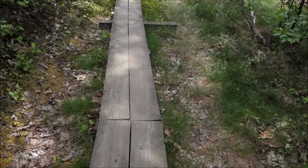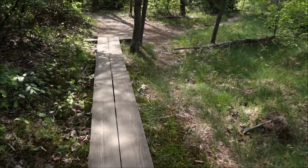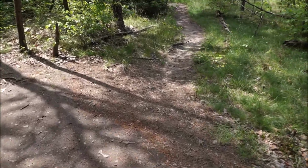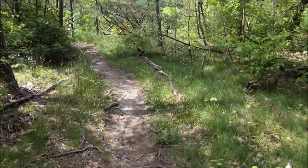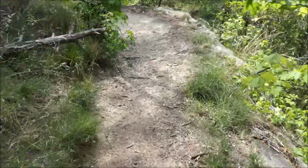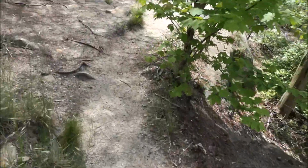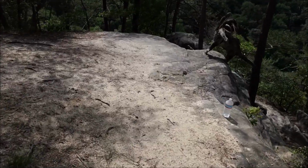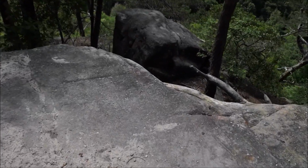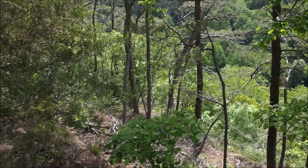On the last mile of the trail, there are some boardwalks. I'm not sure it's really necessary here because it's not wet, but anyway, it's easy to walk on. And lots of overlooks. There's another side trail going off to an overlook, and I'm a sucker to go out and look at all of them almost. Somebody left their water bottle. And Foster Falls is not far up the valley there.